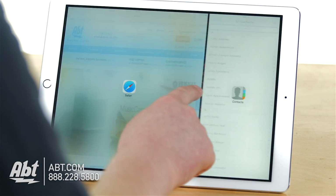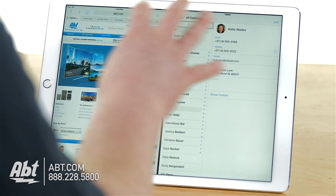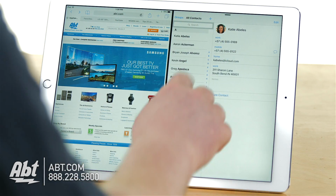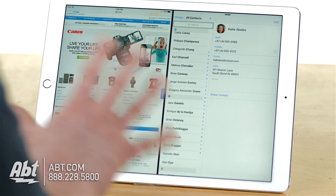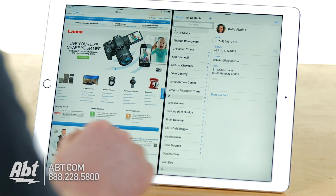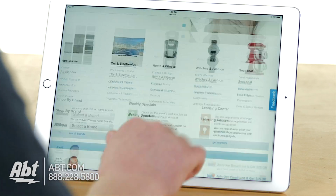I'm going to need to have my contacts open while I'm working in Safari. So let's tap here and enter our split view. Split view actually has 2 applications running simultaneously. So now I could be doing 2 things at once. And this is very new for iOS 9 and best seen here in the iPad Pro 12.9-inch screen. I could swipe it away and go back to one application.